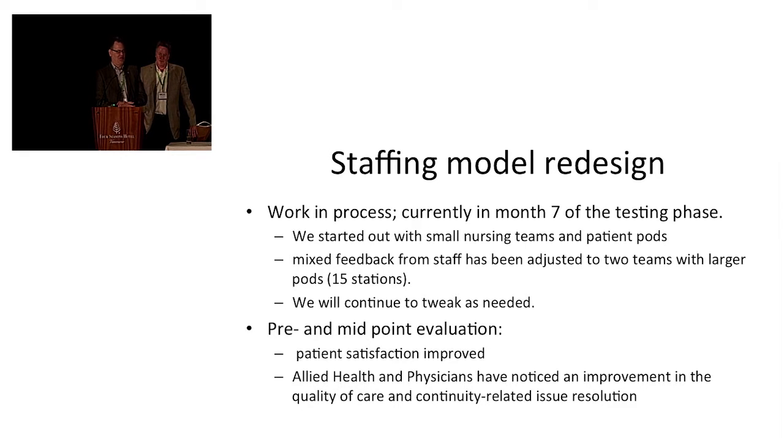It's still definitely a work in progress, and I think probably this time next year we'll be able to report out a little bit more, but some very preliminary high-level reporting is that from some of the patient satisfaction points of view, they're appreciating this change, and they do have a sense that people know their needs a little bit more rather than a different individual each time for their treatment. Amongst the allied health and the physicians that are regularly in the dialysis unit, there does seem to be a smoother transition to a resolution of issues that arise, because there's somebody who is able to, to use the Canadian term, stick handle it through to solve it.